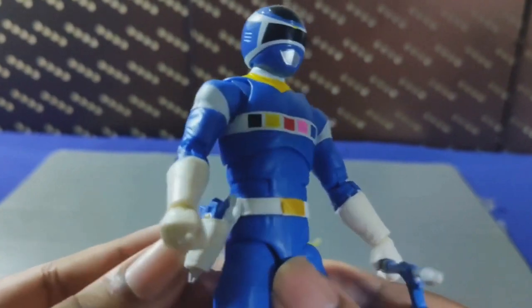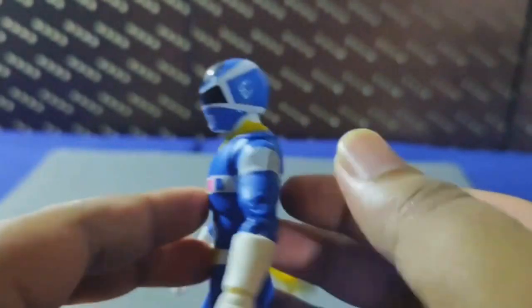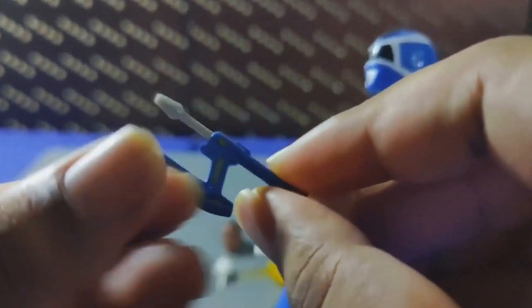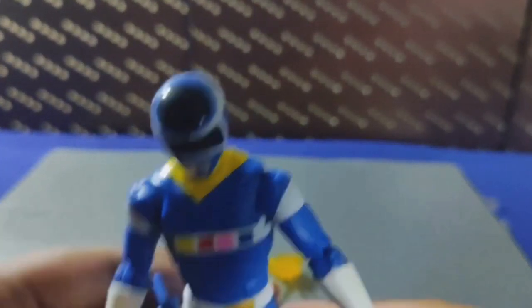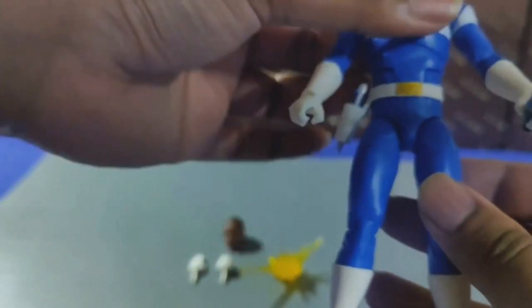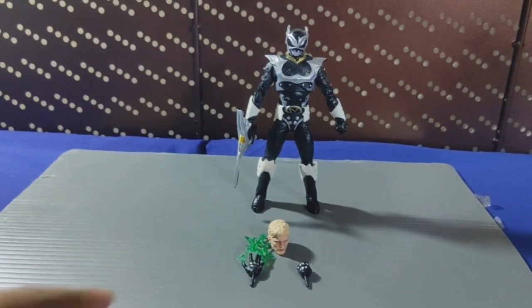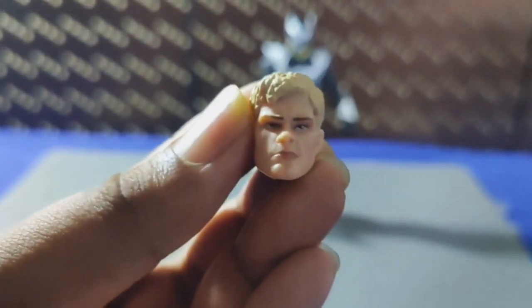Now, let's move on to Psycho Silver. Wow, this is a unique and rare villain figure, folks. Psycho Silver is a powerful and cunning adversary, posing a significant threat to the Power Rangers.